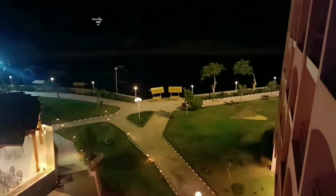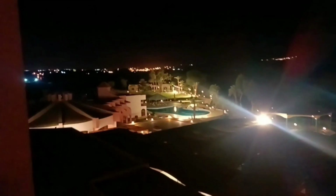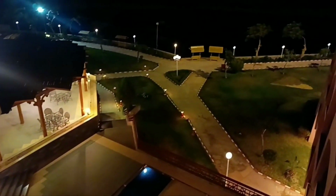Quite simple. Okay, so we have a balcony and a pool view, guys. This is the view I have, and it's already looking gorgeous in the night. Not sure how beautiful it will be in the morning, but look at that. This is a $1 million view, isn't it?